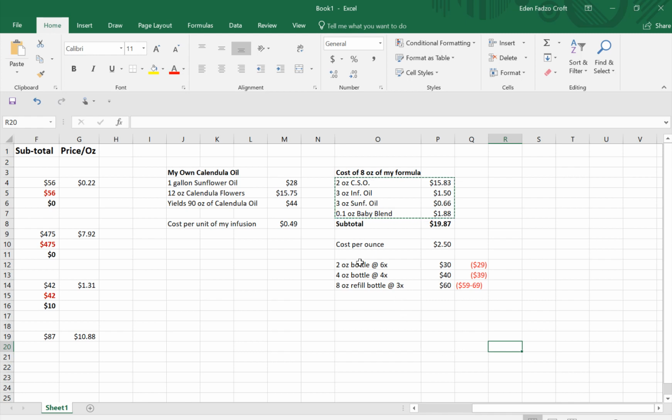So the cost per ounce I calculated is $2.50. All I did was divide this 1987 right here by 8, and I got 250, right? So $2.50 per ounce. So I know that a 2-ounce bottle is going to cost me $5 to make, right? Because I'm doing 2 ounces of something that costs $2.50 per ounce. So that's $5 for 2-ounce bottles. So if I do a 2-ounce bottle at 6x, it's going to be 30. So $29 for marketing purposes is a good price.